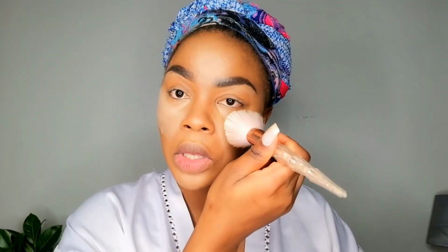So let's just go in here. I'm not going to do any hectic color. I'm just going to do a subtle color that is toned down and not too much. So let me just do my eyes and then I'll come back. Okay, I'm done with my eyes. I didn't even touch my face, except for the eyes.